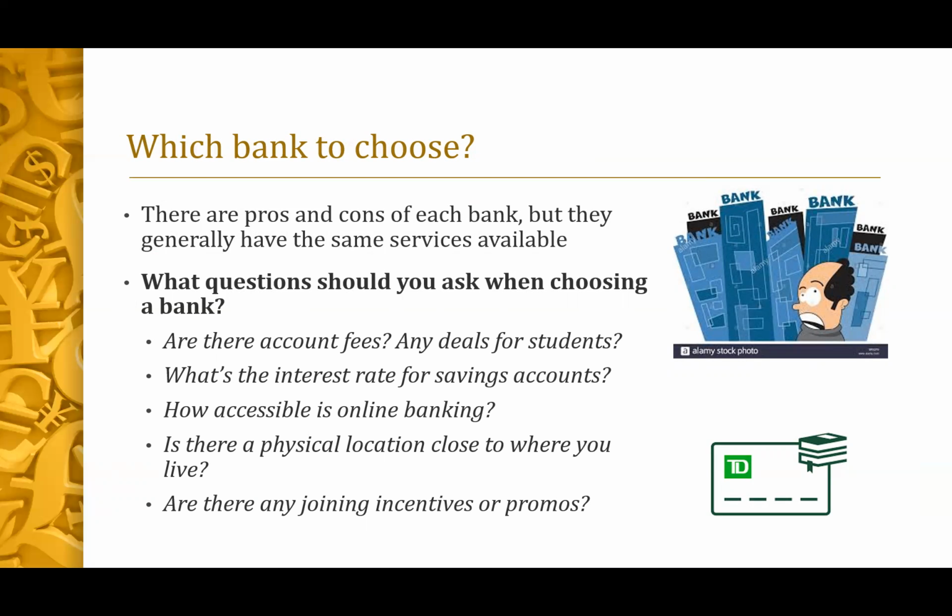So maybe you want to be going to the bank to drop off money, to deposit cash or whatever. It might be helpful to have a physical branch location close to where you live.